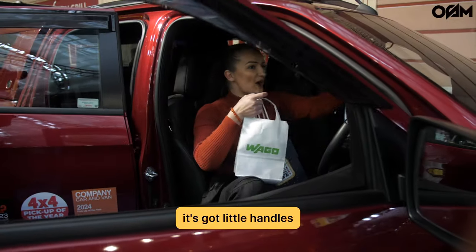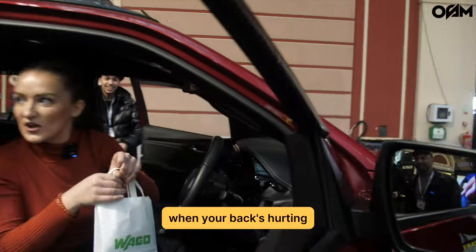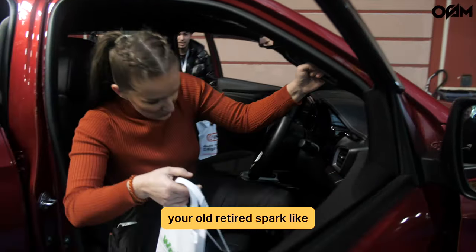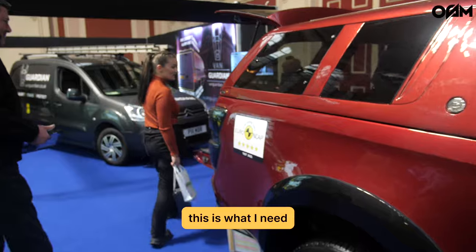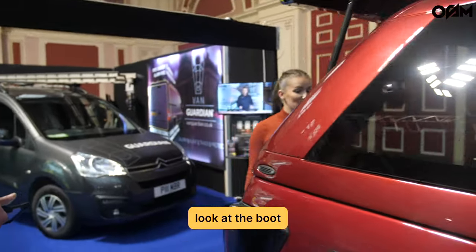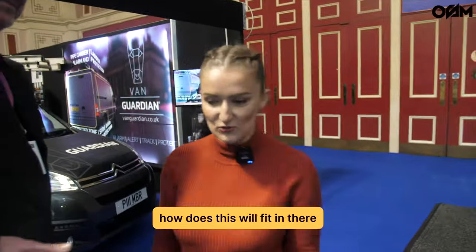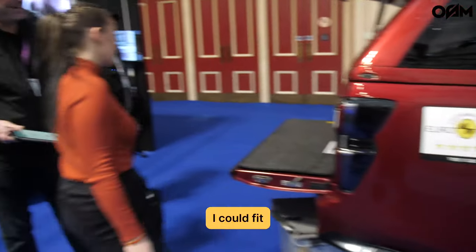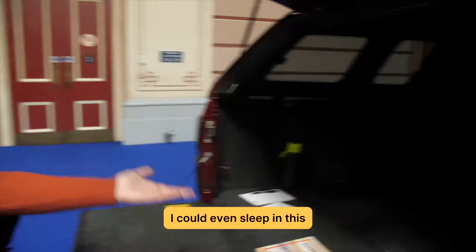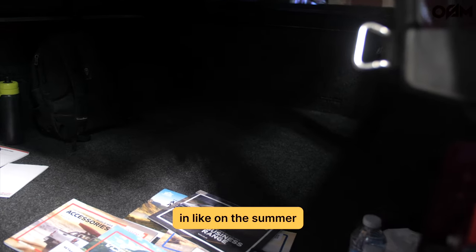But yeah, crazy. I'm in my mom's car. Oh, look at this, it's got little handles. But you know when your back's hurting and you're an old retired spark, like, oh, that's it. Got your little step there as well. Yes, this is lovely. This is what I need. Look at the boots. What the hell? How does this all fit in there? It's like a TARDIS. It is, isn't it? I could fit my ladder. I could even sleep in this in the summer.